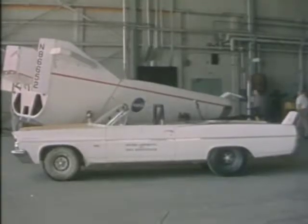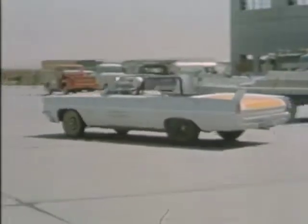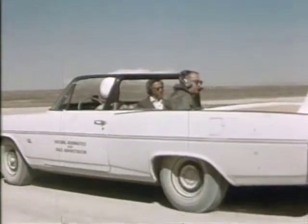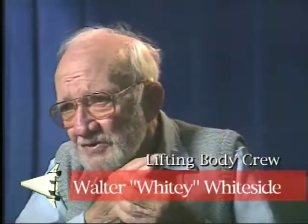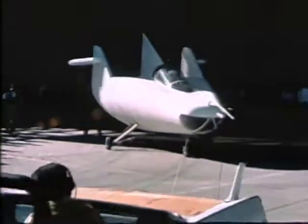It turns out that we had another piece of talent within the organization. Name was Whitey Whiteside, and he was a hot rodder, a car racer. And so we put him to work putting together a special tow vehicle. I pretty well had a free hand in making that Pontiac be a powerful, go-fast son of a gun. Armed with a car powerful enough to tow the M2F1 almost 100 miles an hour, the team was ready for more than just a ground tow.